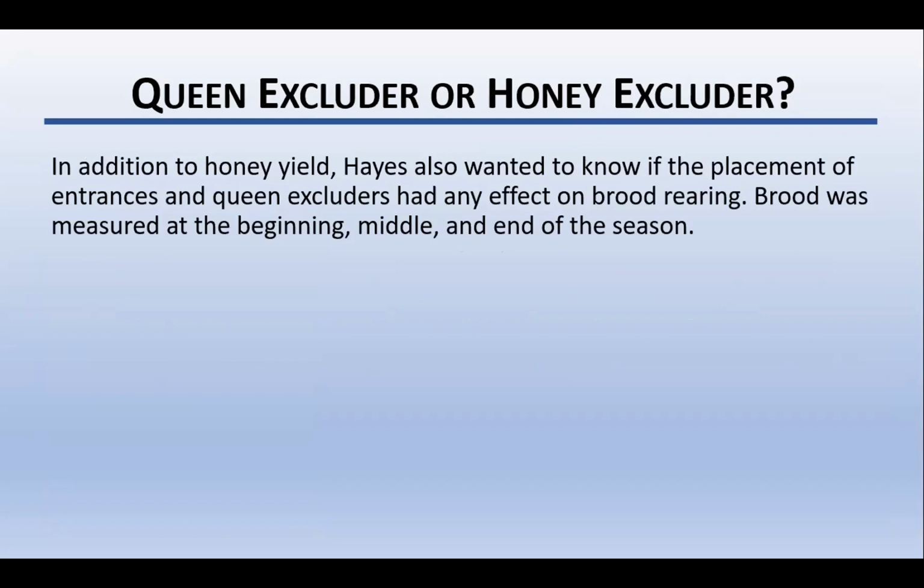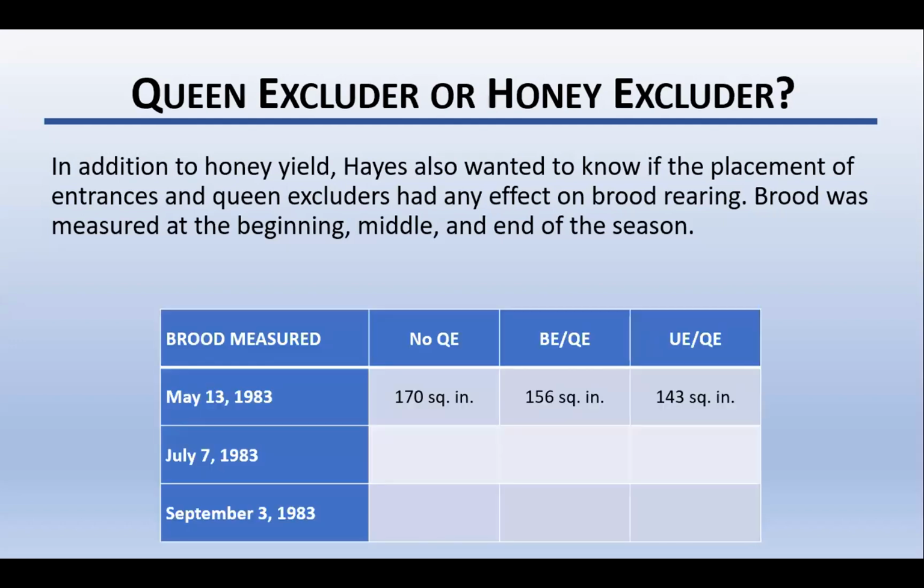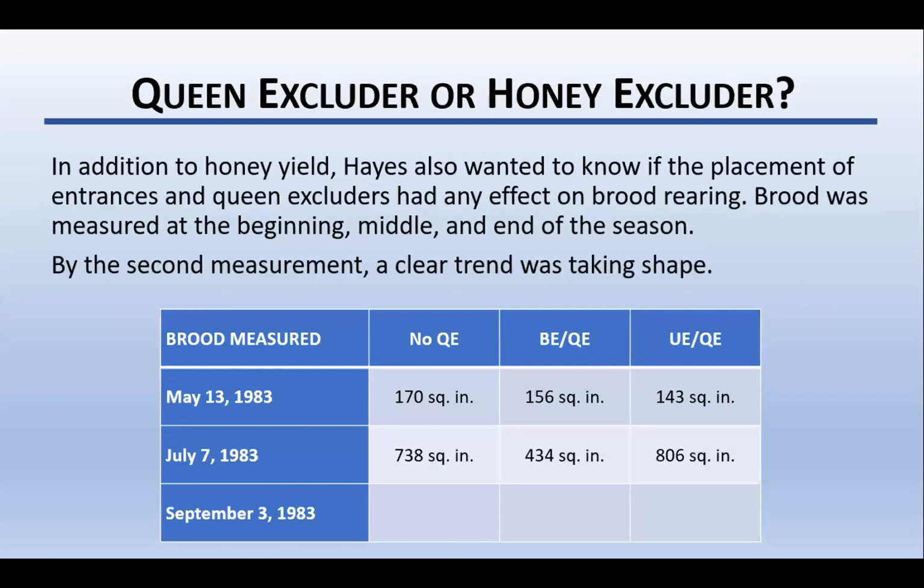So in addition to wanting to know whether it affected honey yield, he also wanted to know if the placement of the entrances and queen excluders had any effect on the brood rearing. And so brood was measured at the beginning, middle, and end of the season. So when they first started out, the brood measurements were, as you see here, so the no queen excluder, the bottom entrance, and the upper entrance. And those were all pretty close to the same amount of brood. 2 months later, well, they were drastically different. The no queen excluder and the upper entrance only had a lot more brood than the bottom entrance only. And by the end, it was still the same thing. The bottom entrance only did not have as much brood.